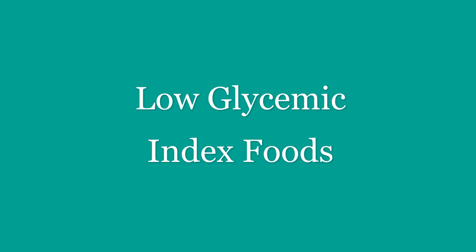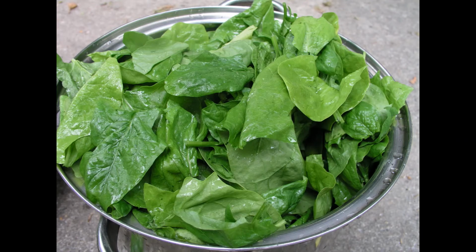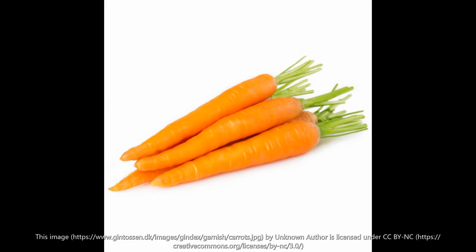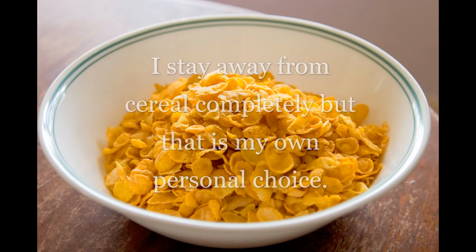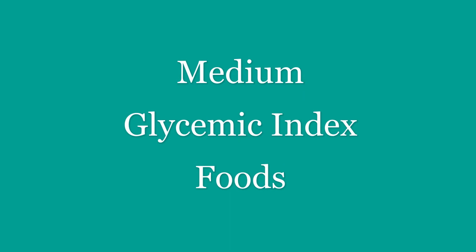Foods that are on the low glycemic index scale, these are foods which you could eat pretty much all the time and they won't really trigger a high insulin response. Green vegetables, spinach, celery, asparagus, raw carrots, kidney beans, chickpeas, lentils, and bran breakfast cereals. I personally stay away from bran breakfast cereals. I stay away from all cereals. That is my personal choice. When I look at cereals, all I see are carbs, and so that is my own personal choice. But that is up to your own discretion.